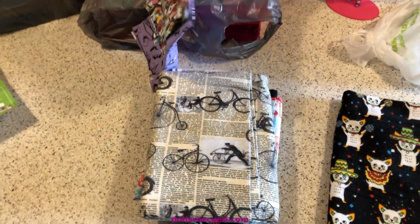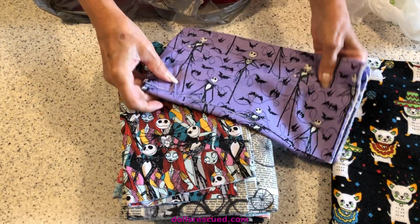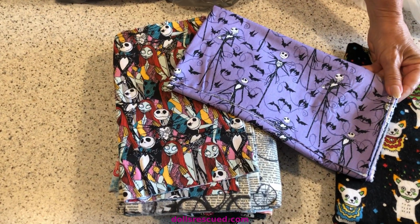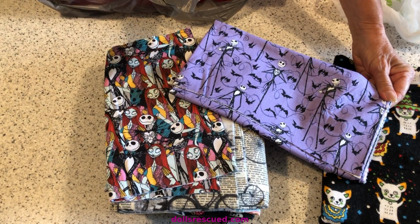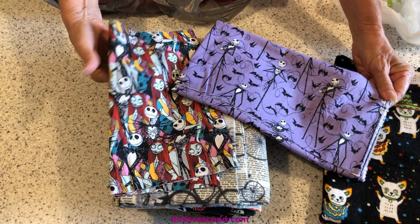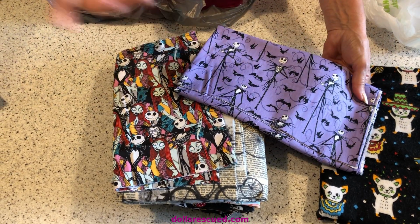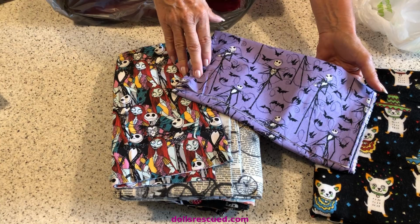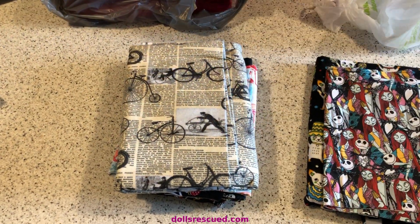They have Nightmare Before Christmas fabrics, and I mean they have a ton of different ones. These are the two that I picked out. I have some others, and I'm probably going to do some mix and match. I chose the purple because I already had some purple, and it will mix and match, and I have some purple fabric. Y'all know I love bicycles.